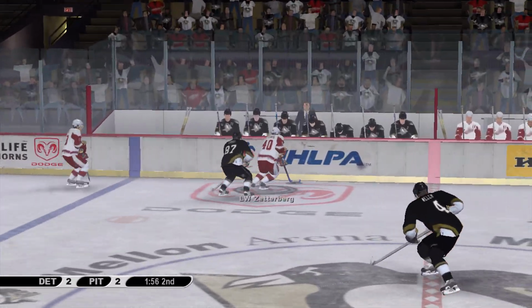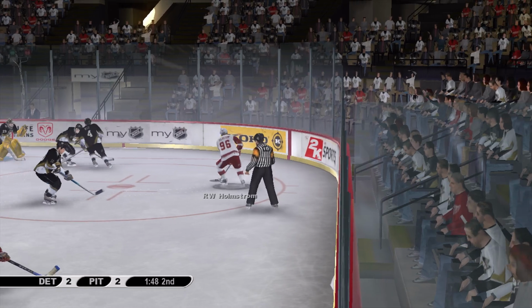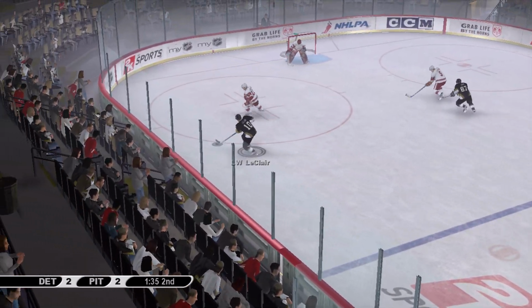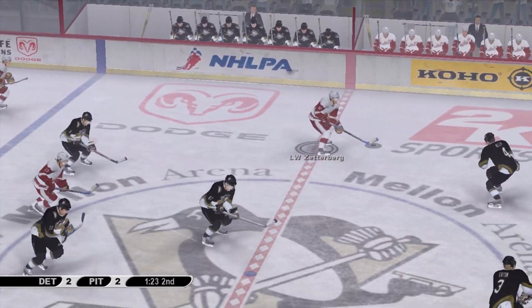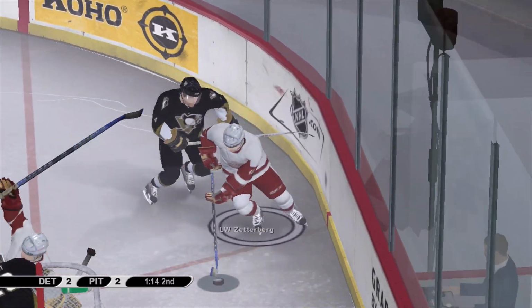We're left with a minute 59. Now Detroit into the zone. Over to Holmstrom. To the point. LeClaire from Recchi. Along the boards with that puck. Hasek uses his pads on that slap shot. Zetterberg holding the puck in the neutral zone. He has it along the boards.